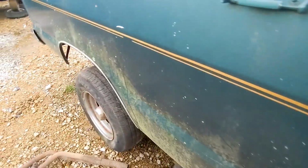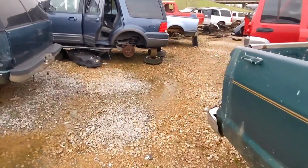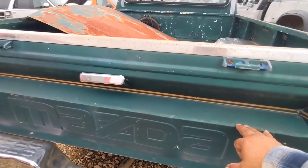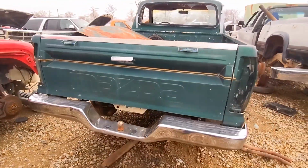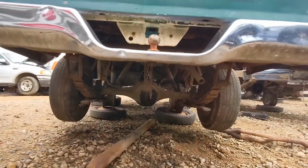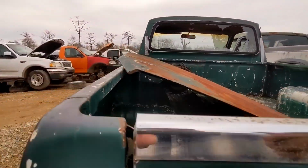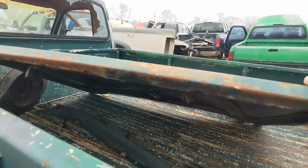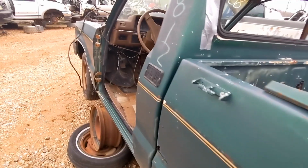We'll be seeing if there's anything in the hood. It's not a whole bunch left. It's not much different than ours. I was looking at that, comparing it to ours. The tailgate's actually pretty good. Drive shaft for the standard. I don't know what kind of rear end that is. It's not in too bad of a shape, but it's not in too great of a shape either.